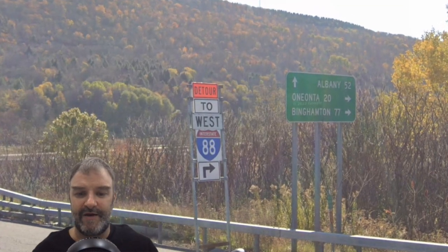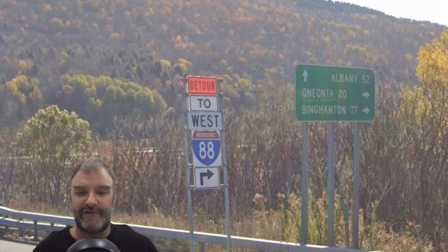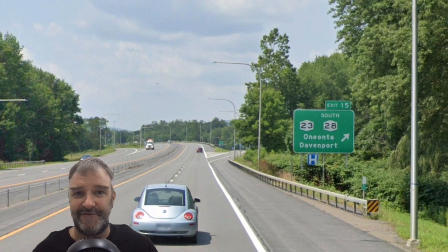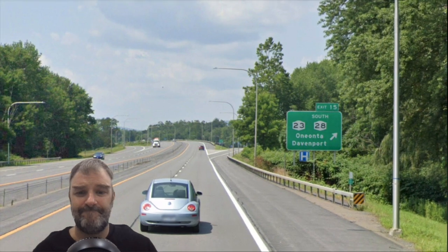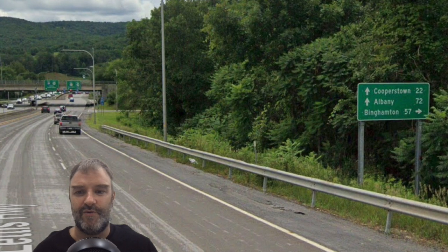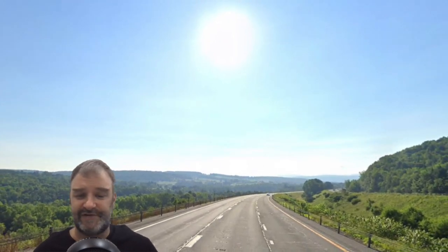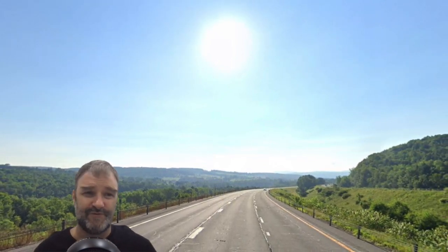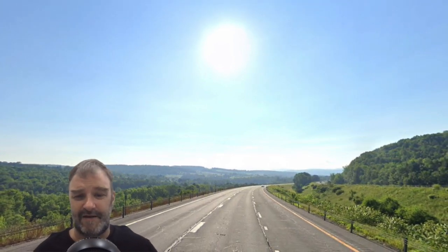And at this interchange, we get Oneonta 20 and Binghamton 77, Albany for the other direction. Here's our exit for Oneonta, so pretty much our most significant exit along the whole way, and it is not overhead sign worthy. And here we get Binghamton 57 if you turn right to go west. Again, beautiful road on I-88, just really stunning views, and I definitely would like to drive it sometime. I've never been on this road. Much like anywhere in upstate New York, I've never been on this road in any capacity.